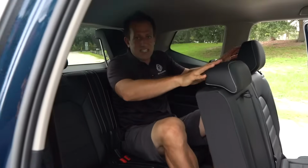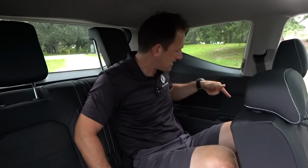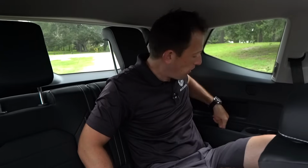And as you can see, 6 foot tall Joe Rady, I got plenty of headroom. They actually carved some of the headliner out to give you even more space. I don't feel claustrophobic one bit. You do have rear AC vents. I got cup holders, massive popcorn holder. So if anybody's popping any Jiffy Pop, you can put all the popcorn here.